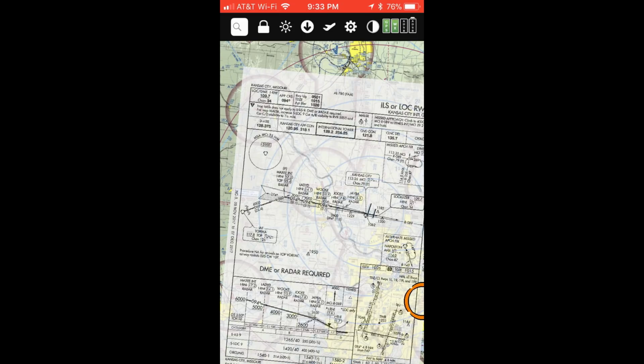So that's probably the single most requested feature for FlyQ EFB, the ability to run on the iPhone. You can use your phone as a backup in case of an emergency, or for a lot of folks, especially folks who have an iPhone Plus with a little bigger screen, you can use the iPhone as your primary navigational device instead of bringing an iPad into the cockpit. So that is FlyQ EFB running on an iPhone.